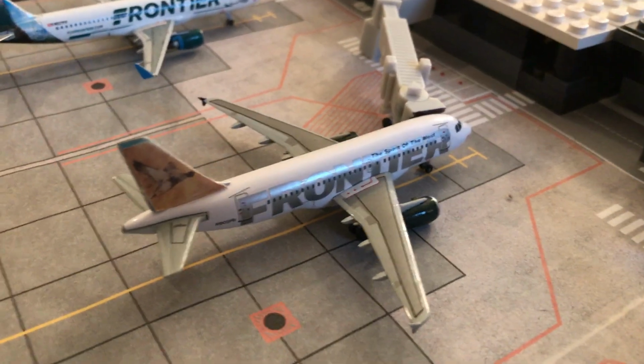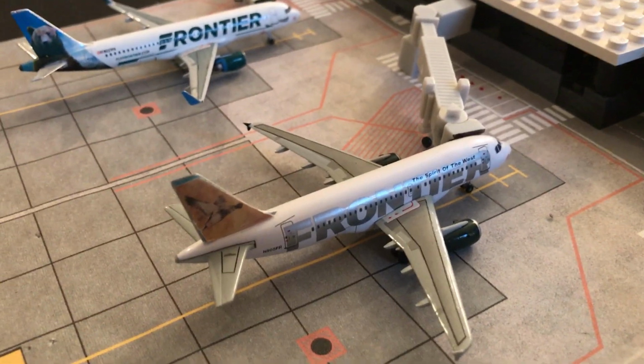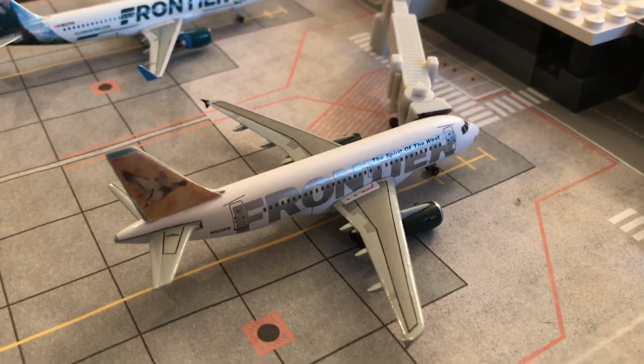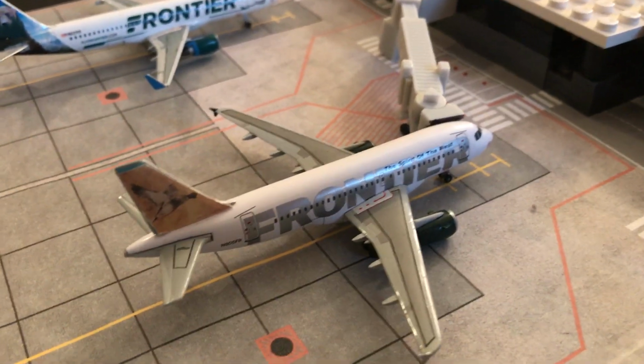That was my first Frontier. My second Frontier was this model. I got 2 A319s, and I redid the tails on them, so this is the first custom. This is supposed to be N953FR.